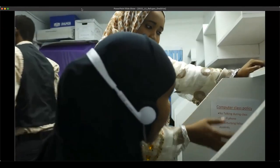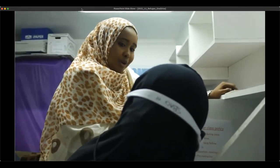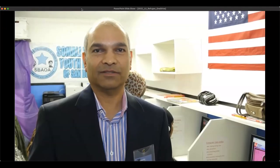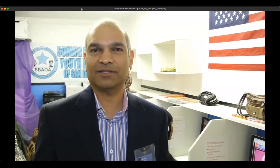What's happened here is that between the tutor, Medina, and this lab full of computers, they've been able to make some magic happen, which is basically to get adults who cannot even read a word of English to where you have literate adults who are reading and writing and speaking.